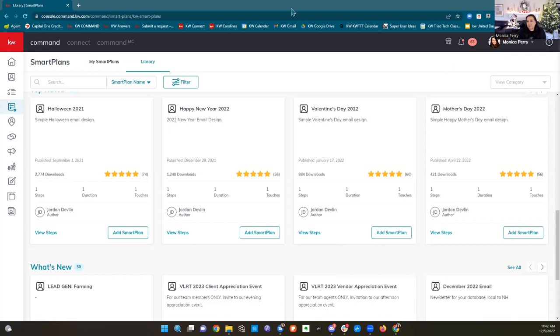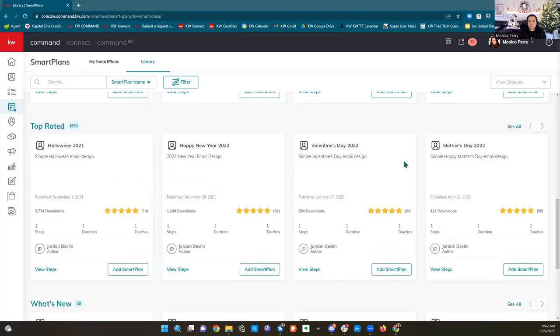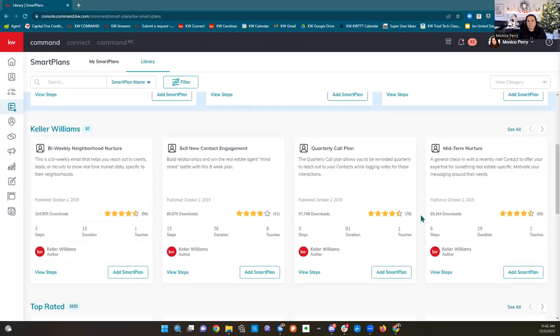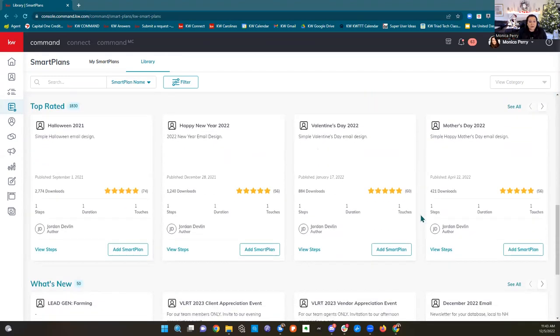What else, guys? So we've gone through adding contacts, putting them on smart plans, what the smart plans look like when they get them, the importance of updating your marketing profile, and going and getting other people's smart plans from the library and downloading them for your own use. I just caution you, when you go get someone else's smart plans, make sure that you read through them. Don't just put people on them without looking at them.